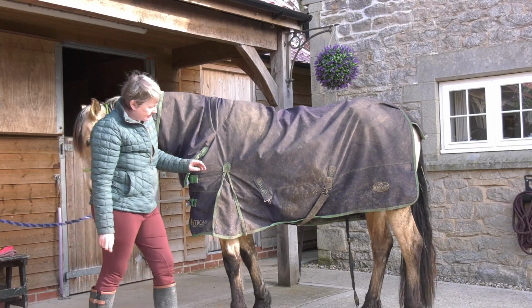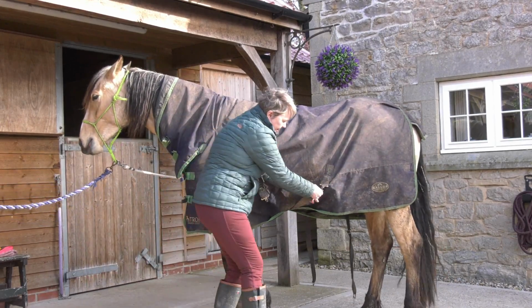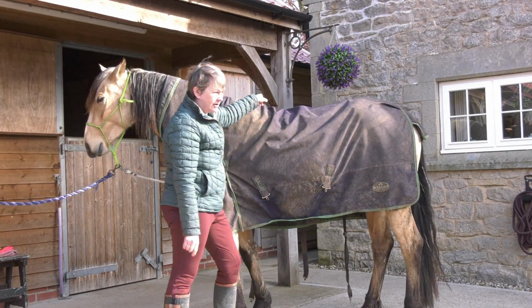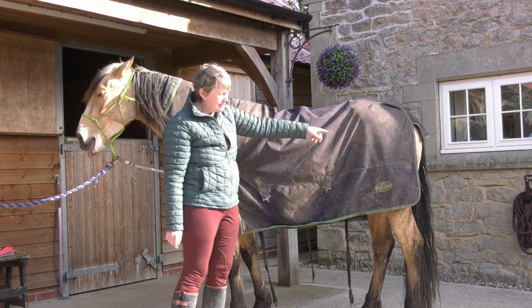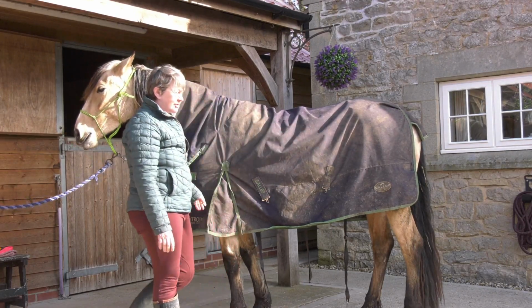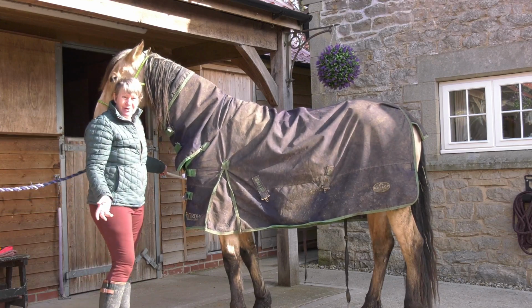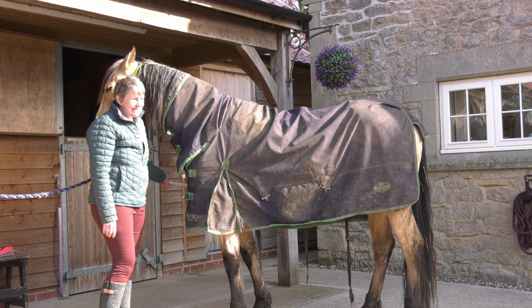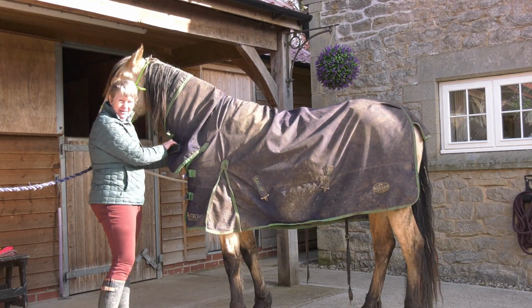The rug had come off, the straps, these surcingles, had come off on that other side, and so had the fillet string at the back. So it just shows you, you've got to be careful when buying your rugs. I've got the cheap rug, and shouldn't have done it. Should have got a more expensive rug, because that could have been quite nasty.